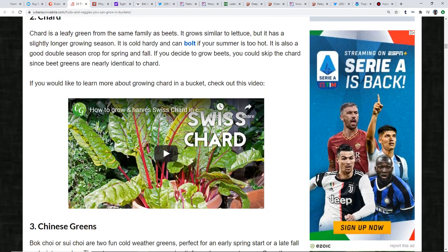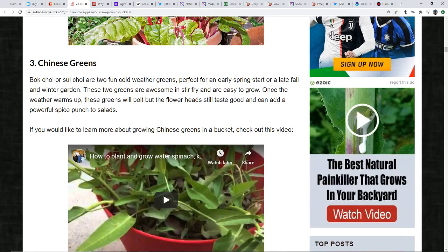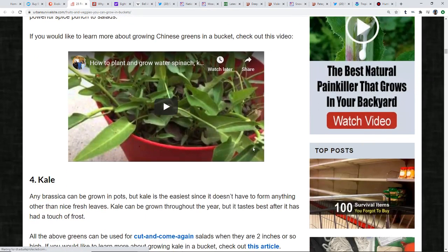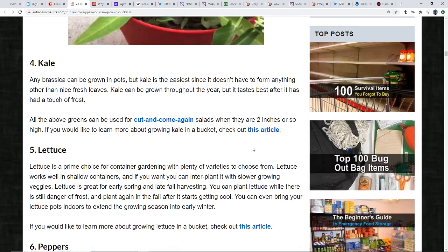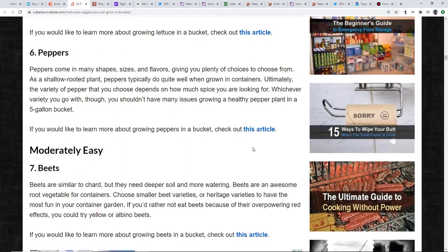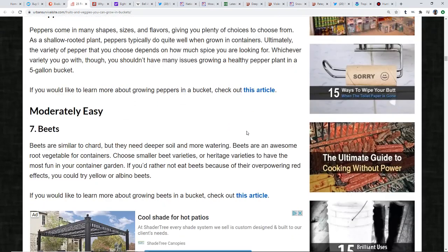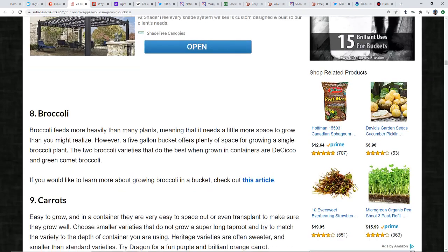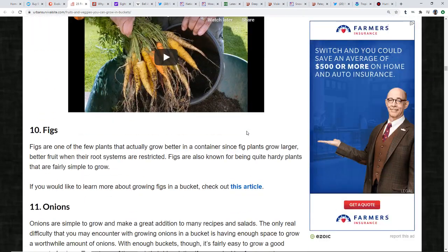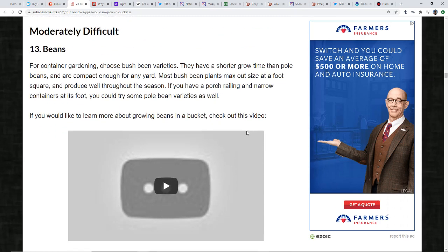Yeah. You could put them up off the ground. Different Chinese greens. I love bok choy. I really do. I love doing like braised bok choy. Kale has so much nutrition. Lettuce of all sorts. Peppers. These are the easy ones. Moderately easy: beets, broccoli, carrots, figs, onions, radishes, beans.